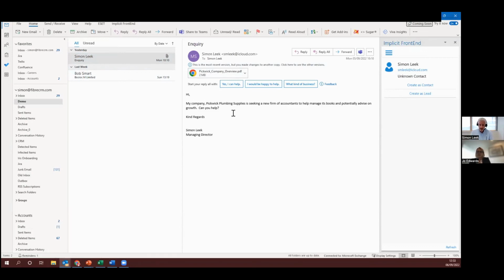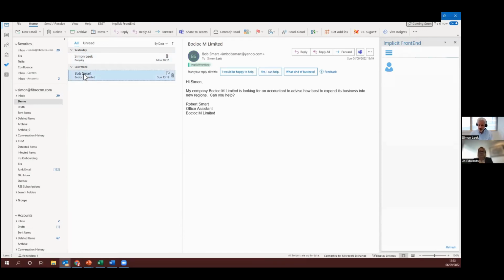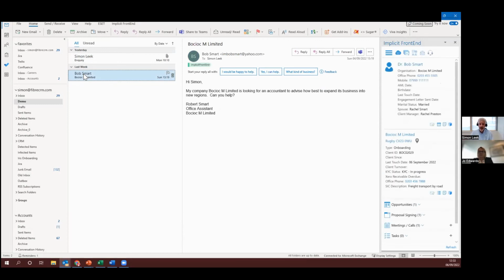But I'm going to go to a contact that we've got quite a lot of information on already, and this is Bob Smart. So this is going to do a lookup in the CRM, and what it's returning on the right-hand side is information about the individual, Bob Smart. So I can see his phone number easily. I can see date of birth, maybe his marital status, that Rachel's his partner, and I can see the client manager in our accountancy firm is Rachel Preston. So I've got some visibility of that.